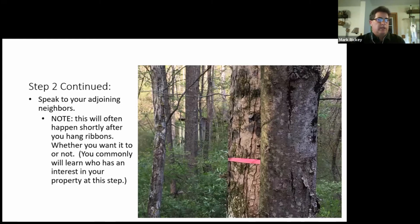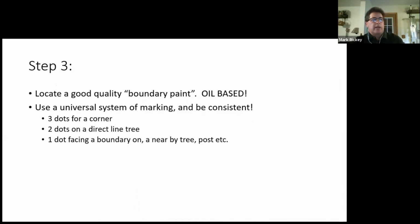So, step 3, locate a good quality boundary paint. An oil-based paint is a must. And put it on with a good gallon can and a brush. Aerosol paints fade way too fast, and you'll be doing boundaries more than you should. We'll cover a little bit of that here in a moment too. Use a universal system of marking and be very consistent. And that's what you're going to get instructions on within this and the attachments later.